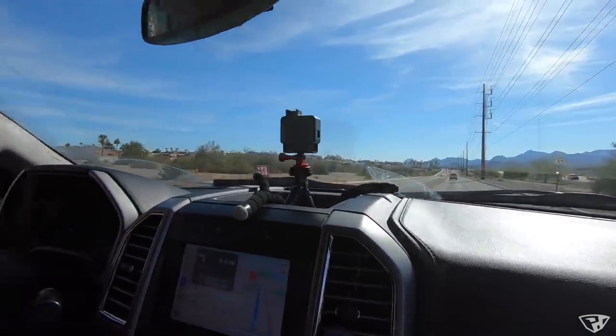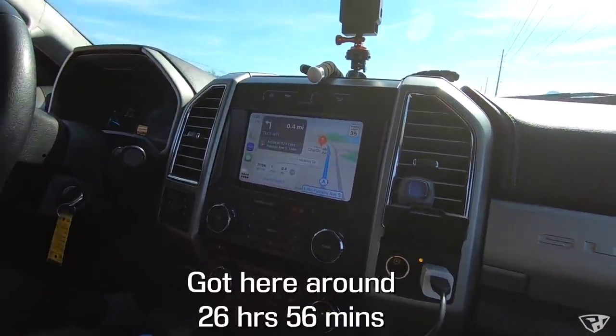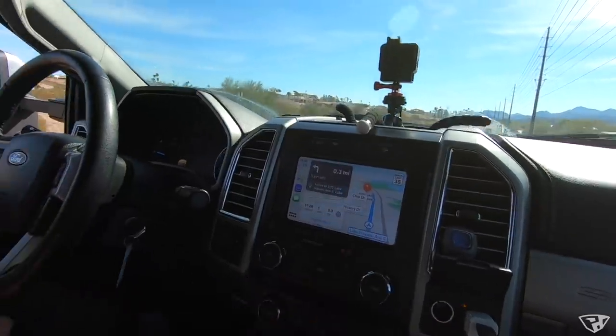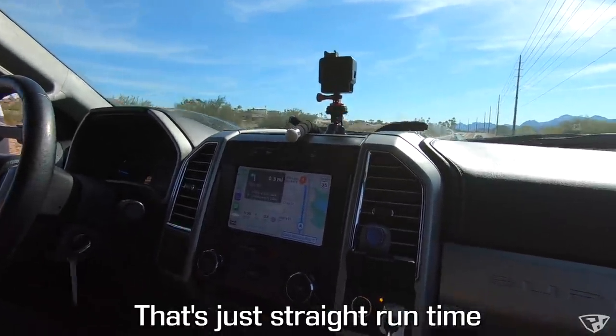Getting close. We left at, what time did we leave town? 8:30 in the morning yesterday? Right here, 26 hours and 56 minutes. That's not bad, man. That's just straight run time.